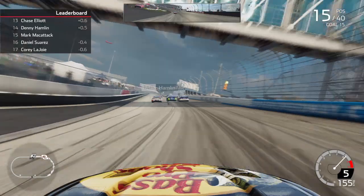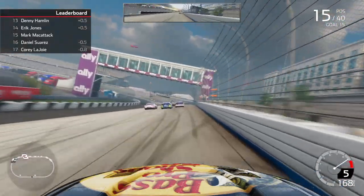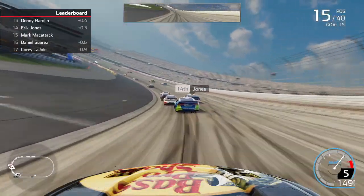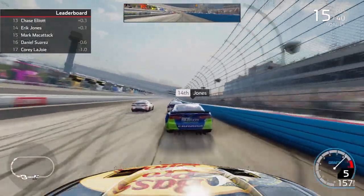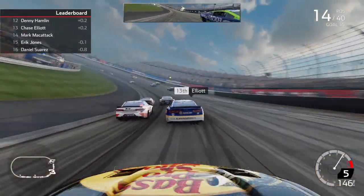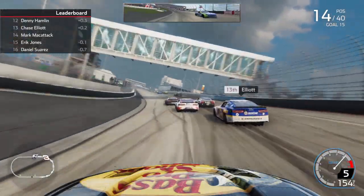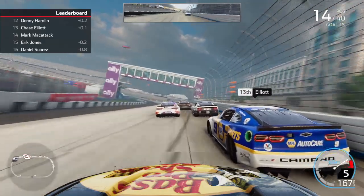Looks like Brad Keselowski is the current leader. Looks like he got around the 22 of Logano, so the 6 car of Brad Keselowski is leading the charge here. Let's try to get around another rival, the 43 of Jones, although it looks like he's being pretty nice. I believe the 11 is a rival as well, and the 4, and the 45. I mean, it's just rivals galore.